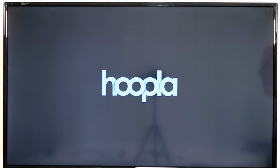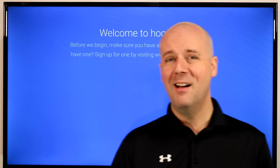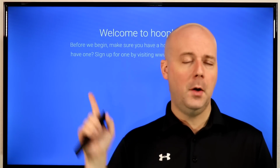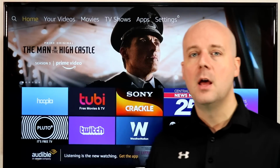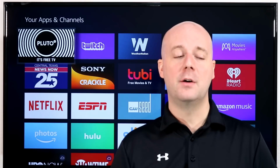Next one is a free service. This one's Hoopla. There's another one like it called Canopy. I'm going to demonstrate Hoopla here, and what you have to do is log in. It's free, but you need a public library card to use it. Most public libraries either offer Hoopla or Canopy. What they allow you to do is to watch movies and TV shows through it, 100% free, that you can get access to everything you want from your public library streaming on your Fire TV.